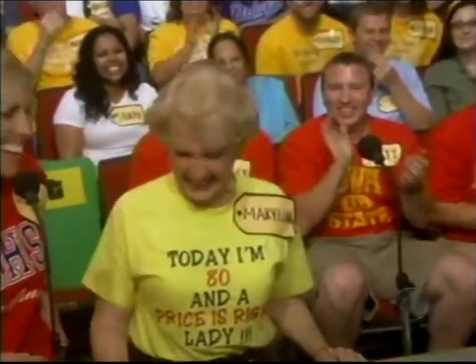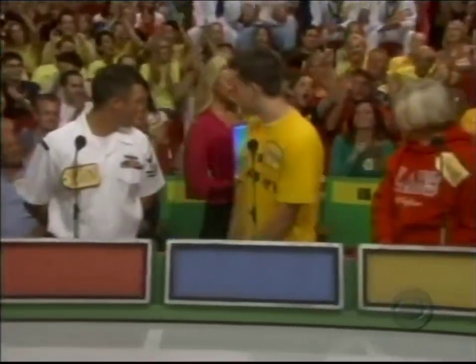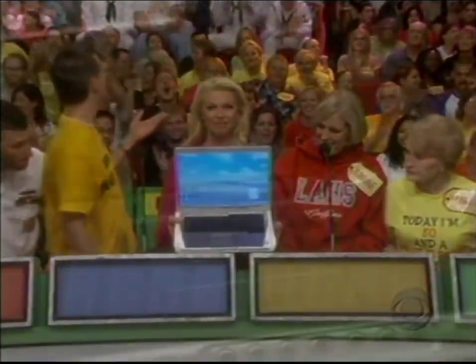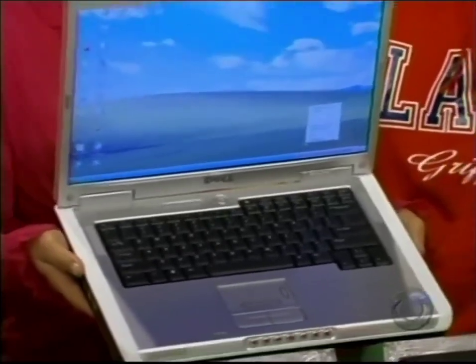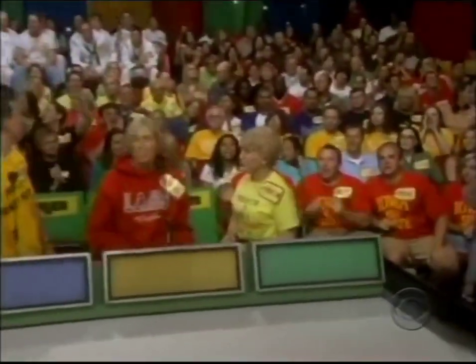That's where you belong. Now the lovely Shane is bringing something out here for you folks to bid on. It's a new laptop computer. This handy laptop computer comes with a 60-gigabyte hard drive and CD-DVD burner. And the first bidder is our birthday lady right here, Mary Lynn. What do you bid?